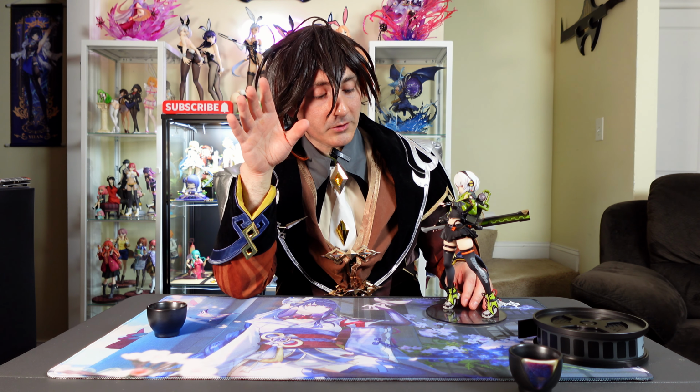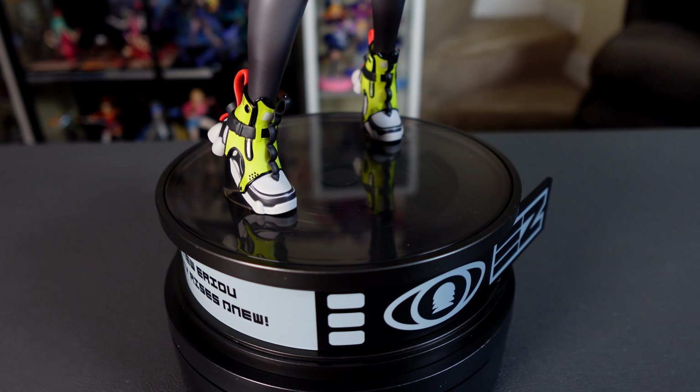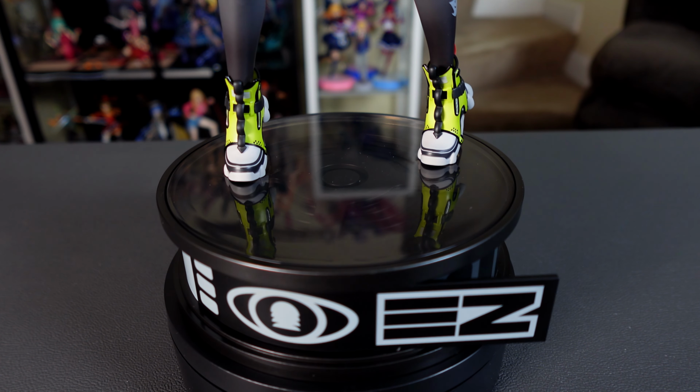Fantastic work on that. Shoes look super excellent as well. They have all the little details, all the little designs. Excellent work in the shoes. They just look so cool.